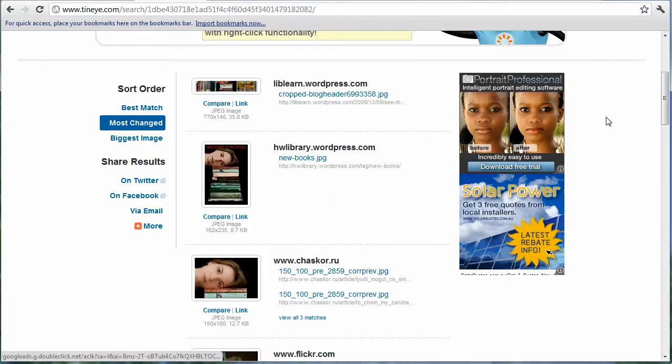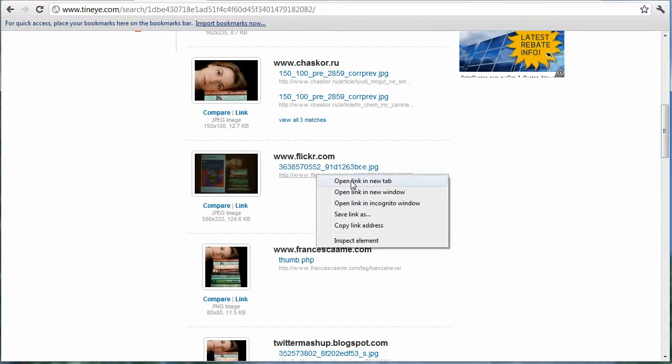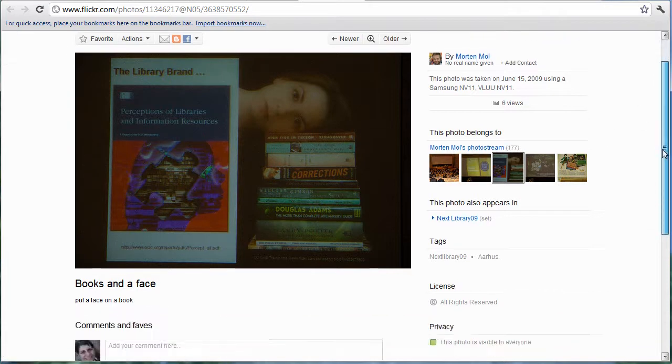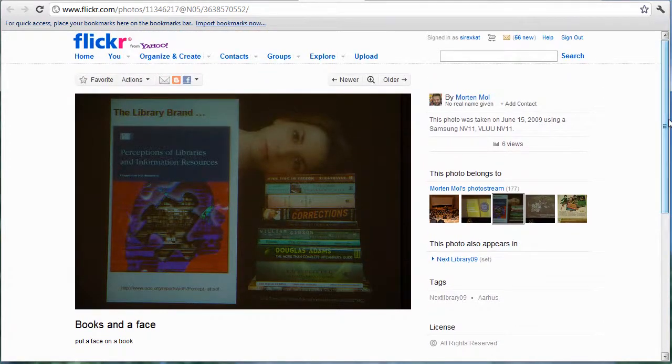And then there's this one here. Where on Flickr somebody has actually put this one up. Let's look at the photo page, where there's Cindy's photo, and underneath it, behind the library brand, Perceptions of Library report, put a face on a book, it says. Morten Moll's photo stream. So you can see that if you wanted to know how your image was being used, or even if somebody came to you and said, I've got this painting, I don't know where it's from, you can use something like TinEye.